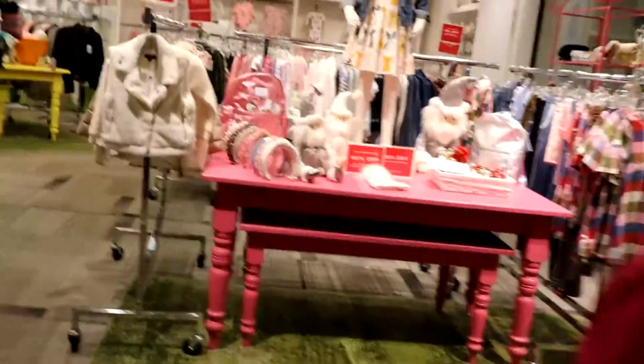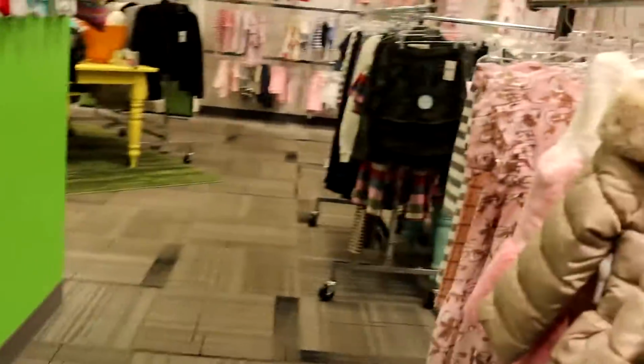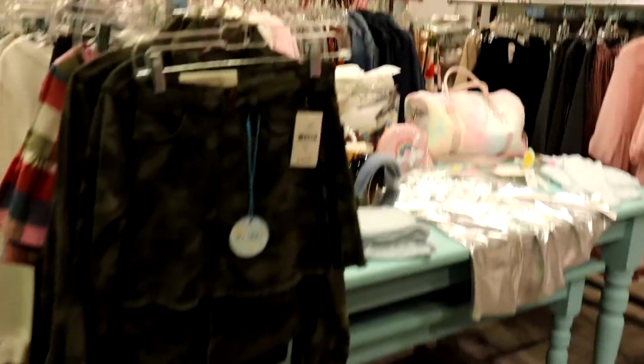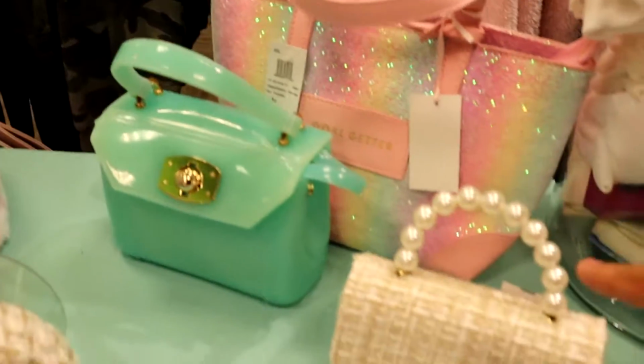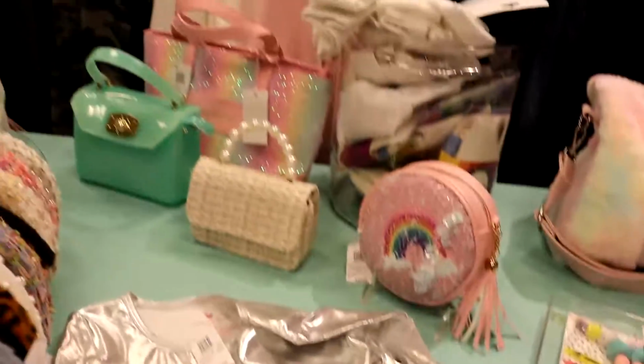Okay, you guys. So we're actually showing the Kid O store, I think. And we're showing the clothes in here because we have a baby sister and there's some baby clothes over there. But look at how cute their stuff is. Here's some headbands, really cute. And then a bag, oh my goodness, this bag is gonna be mine. I just know. This bag, and that one, all of them. Yep, all of them are gonna be mine.